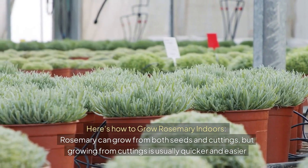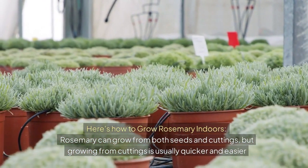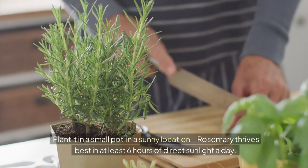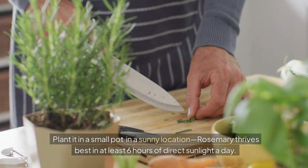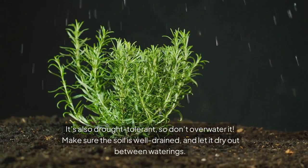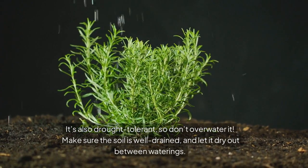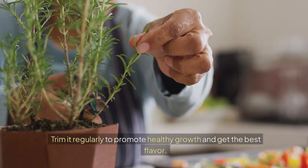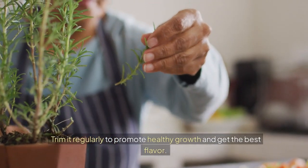Here's how to grow rosemary indoors. Rosemary can grow from both seeds and cuttings, but growing from cuttings is usually quicker and easier. Plant your rosemary in a small pot in a sunny location. Rosemary thrives best in at least 6 hours of direct sunlight each day. It is also drought tolerant, so don't overwater it. Make sure the soil is well drained and let it dry out between waterings. Trim it regularly to promote healthy growth and to get the best flavor.